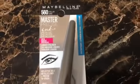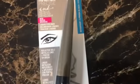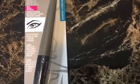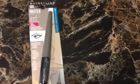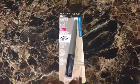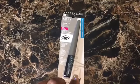All right, so I got a different kind of eyeliner this week. It's still a metallic eyeliner, but it's like a silverish tone, and it's different from the one I hauled last week. This coupon is in the RetailMeNot Beauty insert. It's free with this coupon and it scans. The coupon scans for this item. So if you got a coupon, get you some free Maybelline eyeliner.